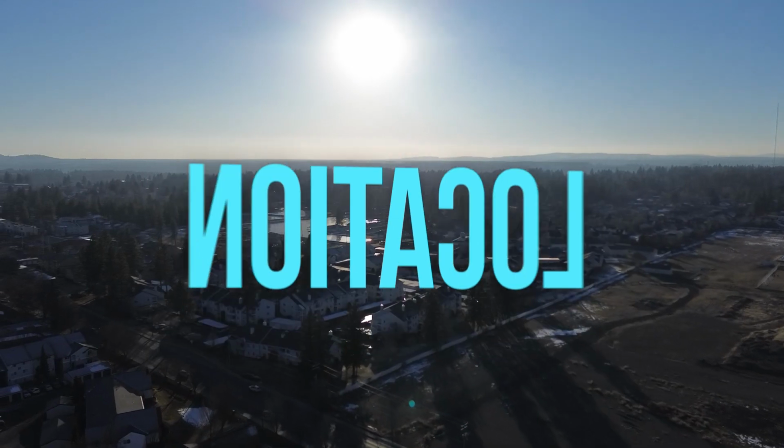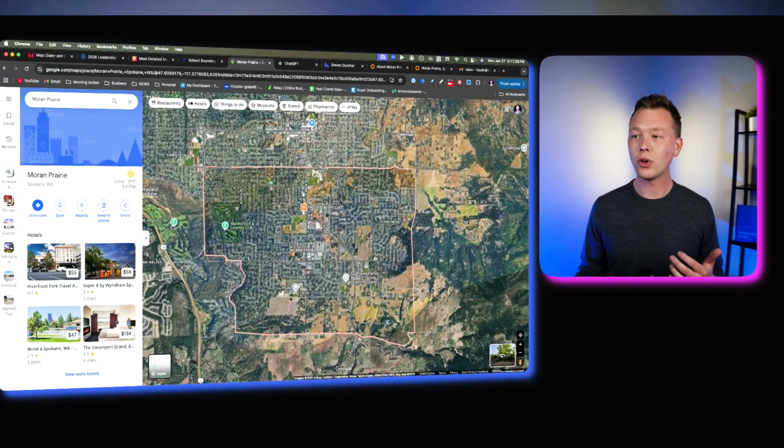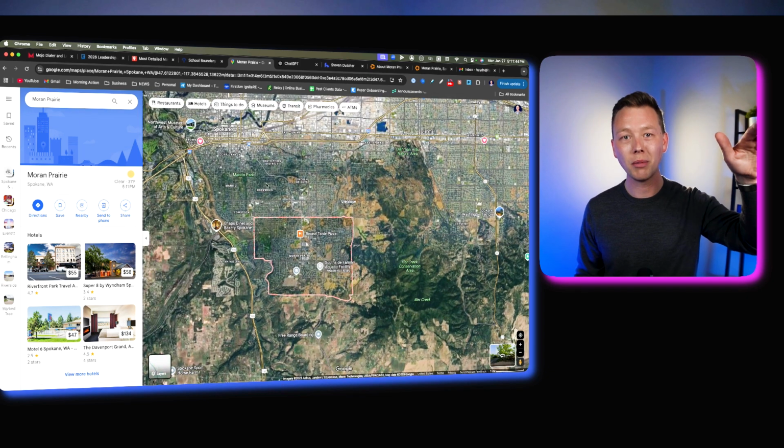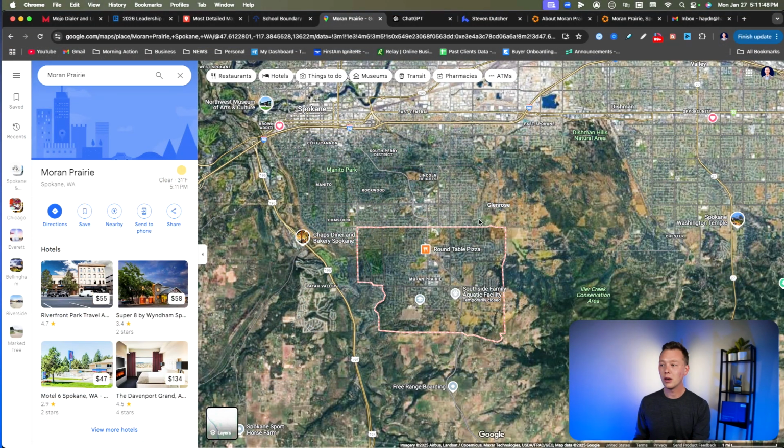All right, so first up, we're going to talk about the location of Moran Prairie. It is located on the South Hill, and as a Spokaneite, somebody that lives here, we would refer to it as the upper South Hill. It's further up the hill, as far back as you can go. I'll give you a full view here.